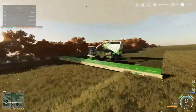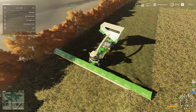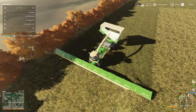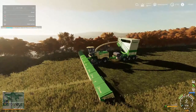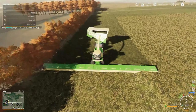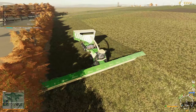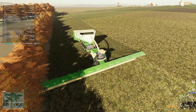Why are we not thrown into the thing? Are we already full? Oh, no. We can't be full yet. 65,000 liters. All right, folks, we're going to hit Alt.